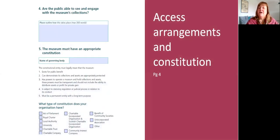Question four is asking you, can the public see and engage with the museum collections? And again, you have 300 words to describe what you're doing to enable people to engage and see the museum collections.